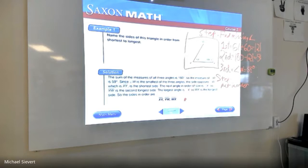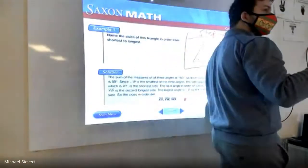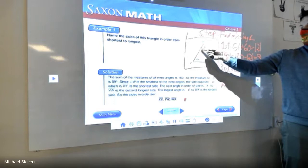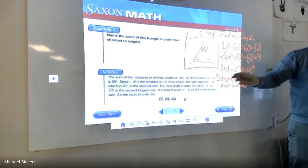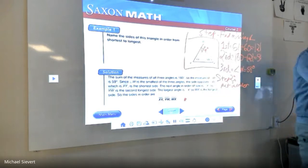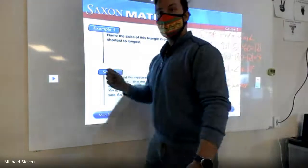Josiah? The whole triangle is right. Sort of. Taylor, last attempt. So if you look right here, boys and girls, it's based off of what angle it is facing. So if you look at 59, it faces XY. That's why XY is shortest.